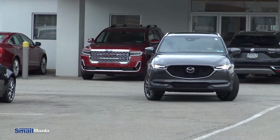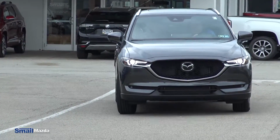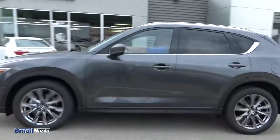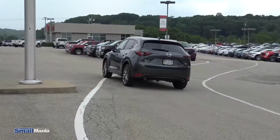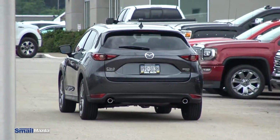So the Mazda CX-5 is, well, Mazda, the whole brand, is the most reliable brand according to Consumer Reports. And the CX-5 is the best compact SUV according to Car and Driver. So if you wanted the best car in the most reliable brand, this Mazda CX-5 is the one you need.